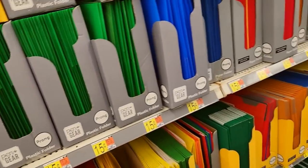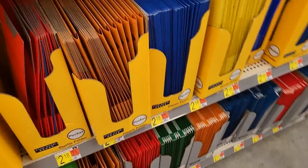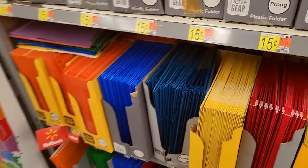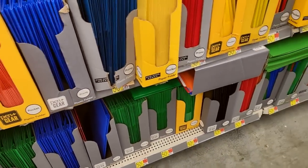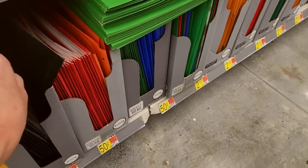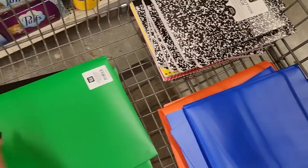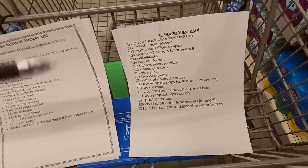Alright, I need three more. These are paper. I don't want the 5-star. I was just getting pen plus gear. Those are paper, plastic. I think Target had more choices. Oh, we can get these black ones right here. I'll get three of these. One, two, three. Six, nine, 12. Okay. So that way we have a little bit of variety in the colors, and they're all the same type.